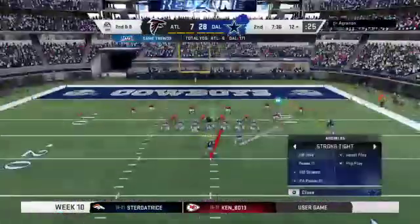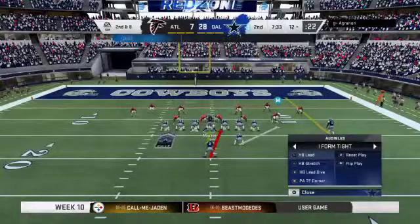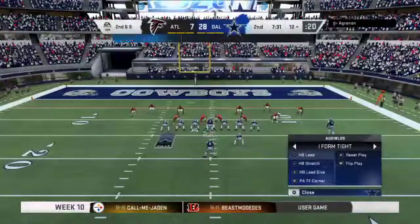Set, ready. Take the flag. Ready. Check safety. X3.